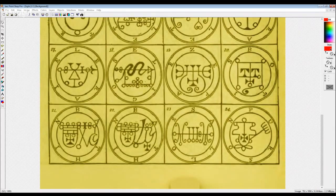Something else interesting about these two, see how it kind of looks like a face? I mean, we all see how it kind of looks like a face, right? Yeah, on the left. And both of them, the left and the right, number 21 and 22. Yeah, the right one's with his eyes closed.